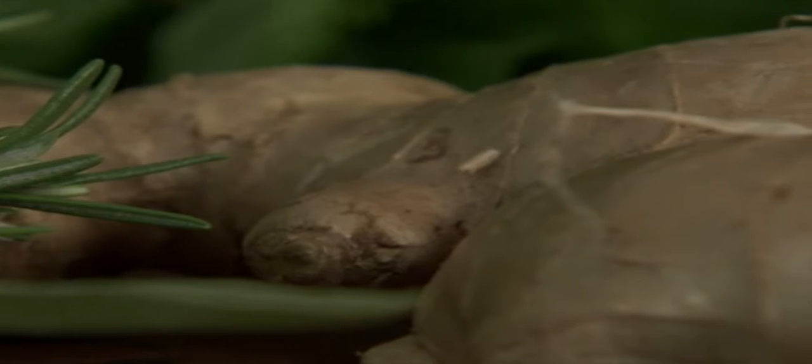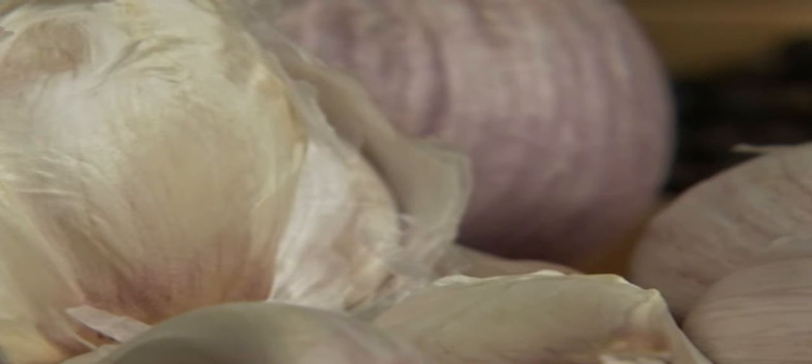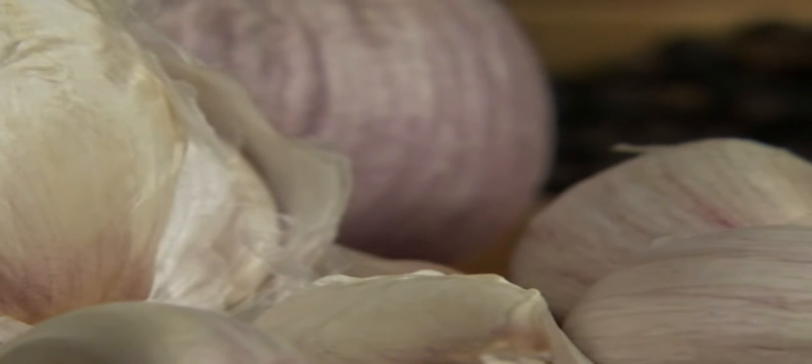Ginger is one of the key ingredients in traditional sweet and sour sauce and features in hundreds of Chinese dishes. Garlic has been adopted right across the globe as an essential part of the local cuisine, and China is no exception. Originating in Asia, it is thought the Chinese were one of the first civilizations to cultivate garlic for food and medicine.